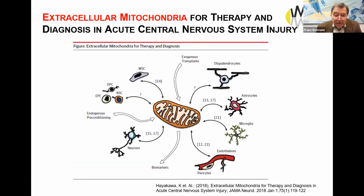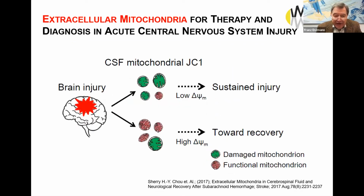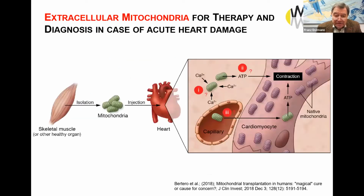Here again, the mitochondria can be transferred out of the cells to help other cells. Next. Here, for example, you have a brain injury, and you collect mitochondria from the patient and inject it into the brain, and this will repair. The same with the heart. The next, here you see you have a heart attack, and you can inject mitochondria isolated from the patients into the heart, into the injury, and that repairs the injury.